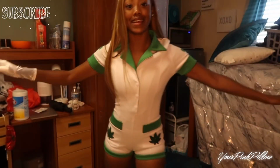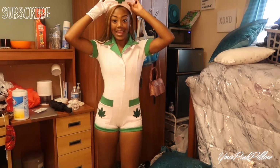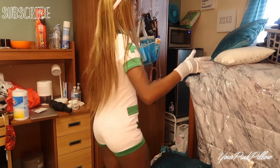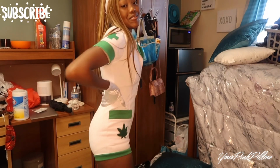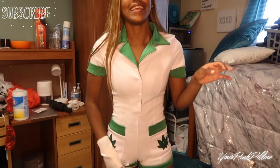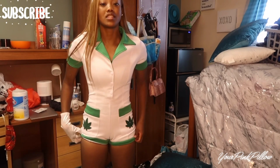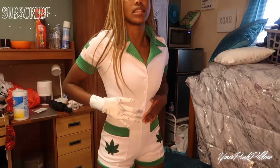To be honest with you guys, this one is super cute. It just fits super tight. Like, this one fits really, really tight, because I'm wearing these to a costume party, trying to figure out which one to wear. And this one is super tight. You see how that just rolled up? It's too tight. So for this one, I would say to size up, because this one's pretty tight.